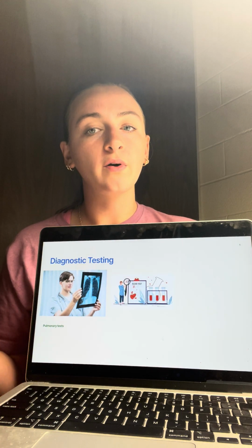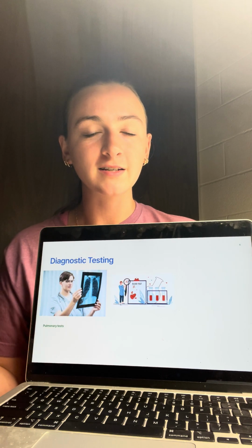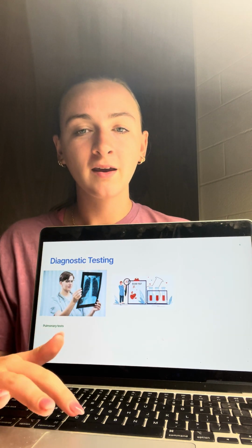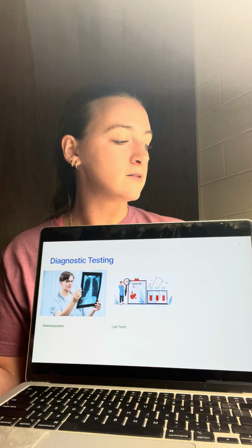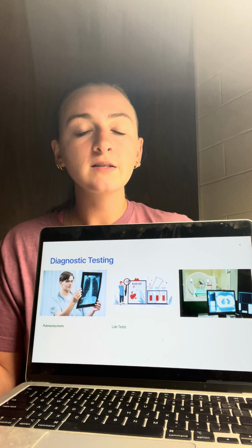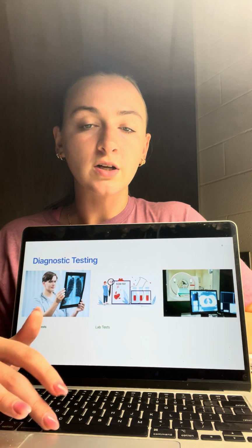Next, you could go through a lab test. I tried to get the most cartoony blood picture I could find. So if anyone is affected by blood, I'm so sorry. These are going to be your lab tests: an arterial blood gas analysis, an AAT deficiency test, or a blood test. And then the next test that you could possibly go through is a CT scan or a chest x-ray.